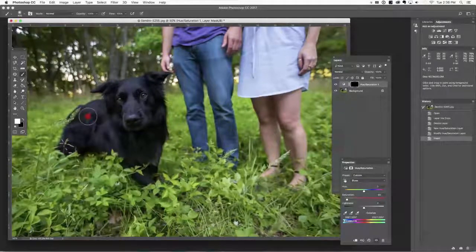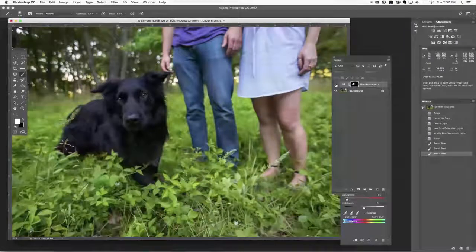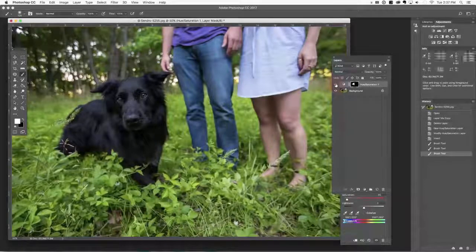And now what I can do is just click and drag and brush over Milo in order to remove the blue from his coat. So what's happening is I'm painting with a white brush on a black mask, and it is revealing those instructions that I dialed in. So now if I turn that on and off, you can see the before and after. And I would need to make the brush smaller and make sure I got his ears really well and go around and be very clean with this edit. But hopefully you can see that you can remove the blue just from the pet by using a hue saturation adjustment layer combined with layer masks inside of Photoshop.